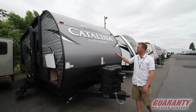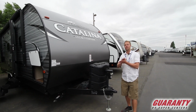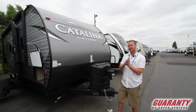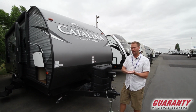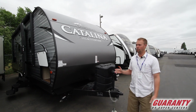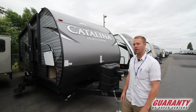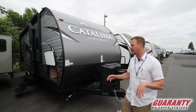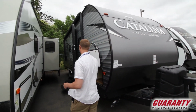I just want to talk to you today about the Catalina 243 RBS. It splits a really interesting difference between adding a lot of space for the floor plan and actually keeping your weight down. It weighs 5,850 pounds and has a 24-foot, 3-inch floor plan, so you add about 3 and change for the tongue and tail, and then you get about 27, 28 feet length total. In that length, you get quite a few options.